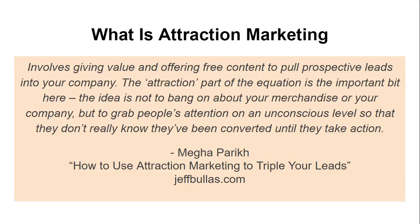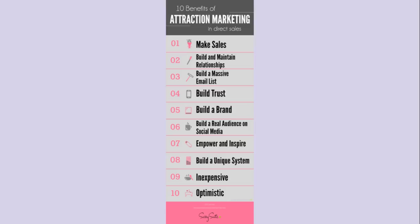The attraction part is not about buy, or join. Its goal is to grab people's attention on an unconscious level so that they don't really know they've been converted until they take action. I know right now for many of us, we're struggling to provide personalized services to our customers, which is one of the many benefits our customers enjoy and want from us as representatives. Attraction marketing is a way we can provide this to our customers. It provides us a way to build a relationship, establish trust, and help us engage with our customers.